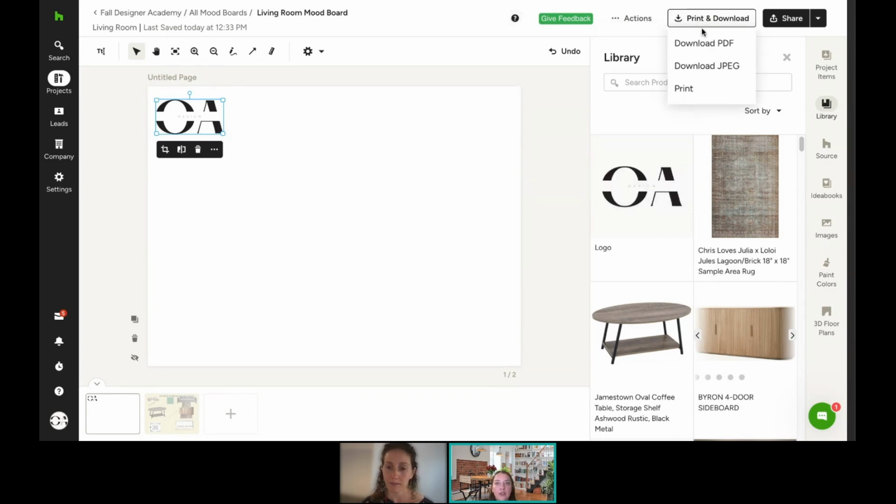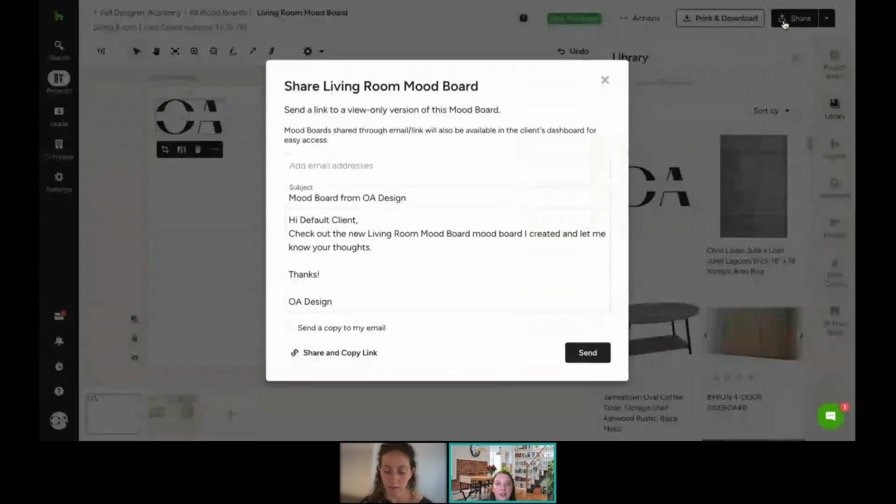Print and download. So you'll see I have a few options. I can either download it as a PDF, I can download this as a JPEG, or I can print directly from this dropdown. I also have a share feature. So I have this added to my project. I don't yet have a client added to my project, so my client email address is not coming in. I can manually add this in, but I can send this mood board directly to my client from this screen.